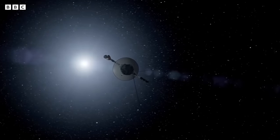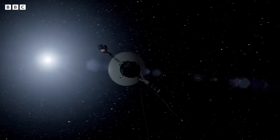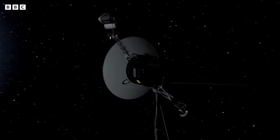But the Voyagers weren't done yet. They were about to embark on the journey to search for the edge of our solar system. And before they left, there was one last thing to do. Carl Sagan convinced NASA to turn the cameras towards Earth and take that very famous picture, the pale blue dot.